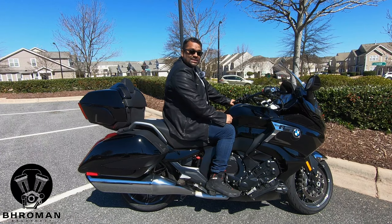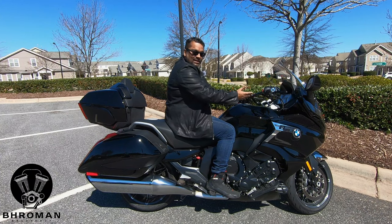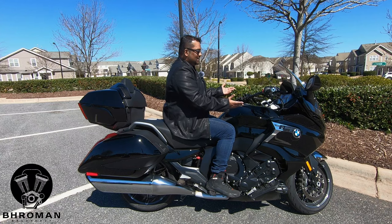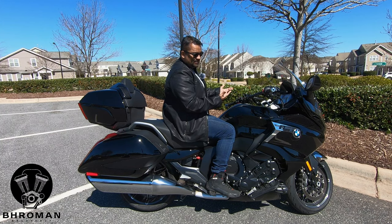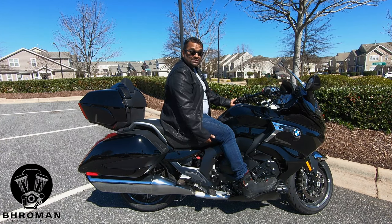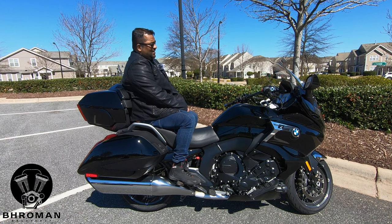It has a pretty standard seating position. I'm not hunched over, I'm not leaned back either. It's a standard position. You're sitting upright. It's comfortable. It has little foot pegs here, and it has floorboards for you to stretch your legs. As for the rear seat, oh man, this is a big and comfy rear seat.